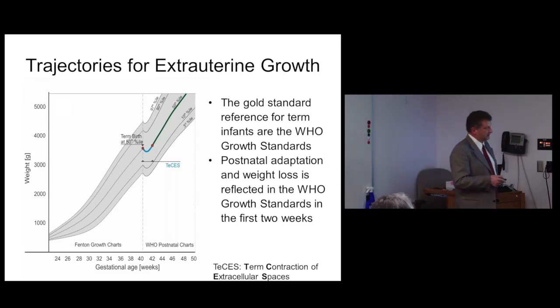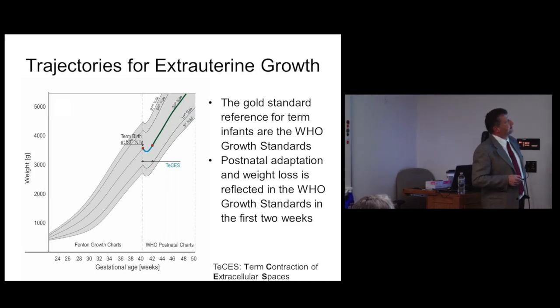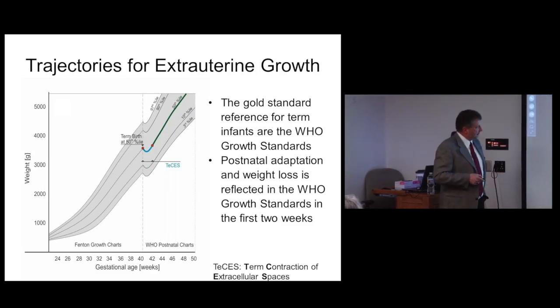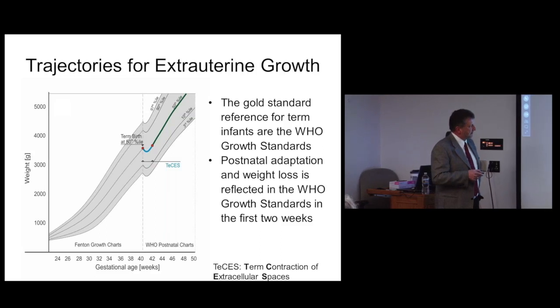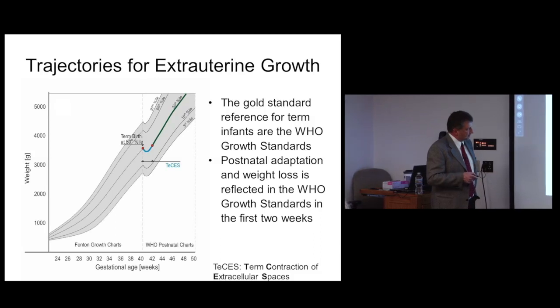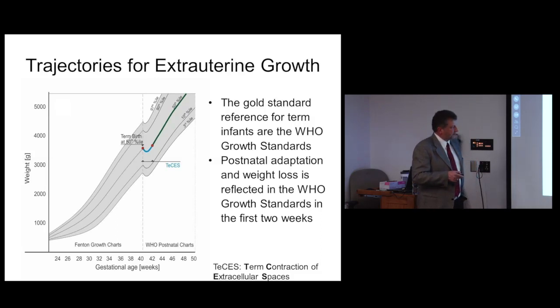Now, let's review what happens here. Let's assume a term baby, undisturbed pregnancy, goes until term. The baby most likely grows somehow on his percentile. I'm only talking about those babies that do not deviate from their genetic potential. So they grow on this percentile, then here birth happens, and then the babies lose weight postnatally, and then they start to regain weight. And that is where these postnatal growth trajectories kick in. And this is why we have this shift.